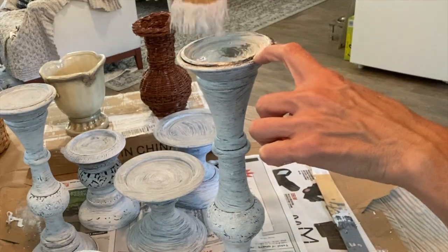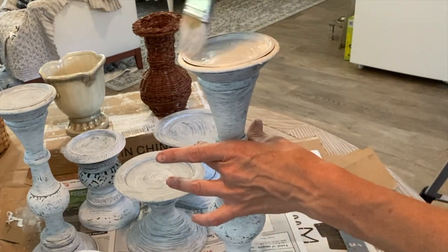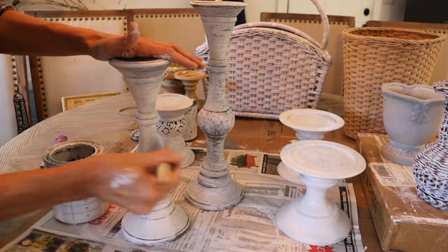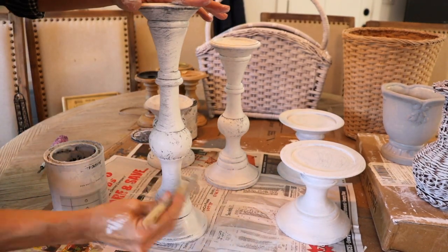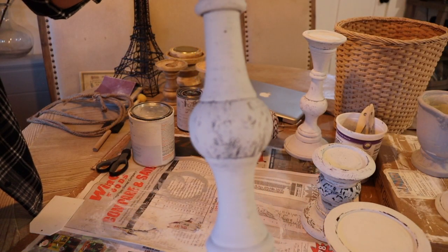Once I've given everything a first coat of paint, I go back and I do it all again and give everything a second coat. Used a sponge to wet distress these candlesticks.